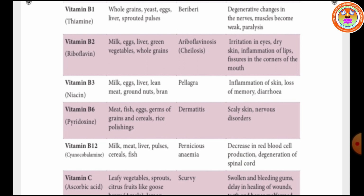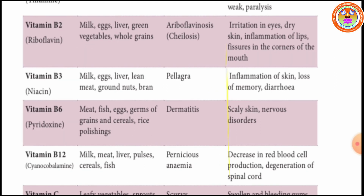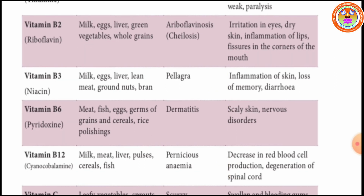Vitamin B6, pyridoxine, is rich in meat, fish, eggs, germs of grains, cereals, and rice, or polished rice. Vitamin B6 deficiency leads to dermatitis, inflammation of the skin. The skin becomes dry and scaly, and it leads to some nerve disorders.